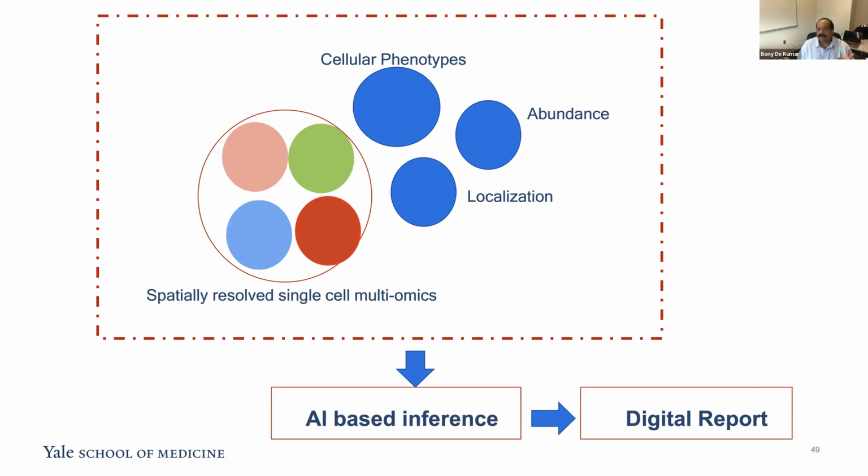If, as a pathologist, you are interested in cellular phenotype, cellular abundance, and localization of cells, and you also get the ability to look into multi-omics data like proteomics, metabolomics, transcriptomics, or epigenetics data at the single cell level in a tissue in a spatial manner, and if you can integrate all this into an AI-based interface, and it can generate a digital report like the way we are doing currently for variant calling, this is where the field is going. Some people have started calling this digital pathology. So this is what we are heading to.